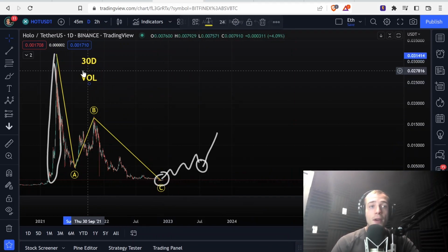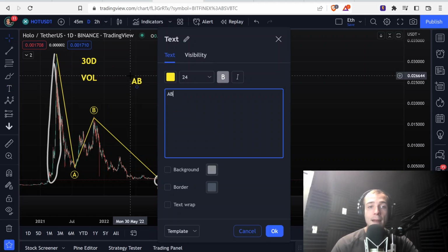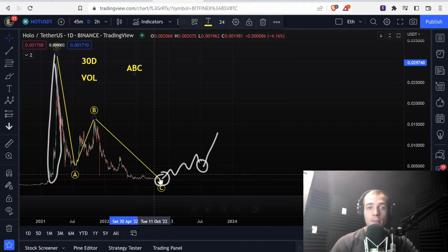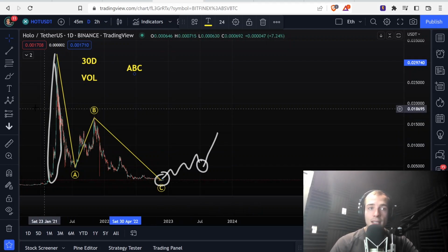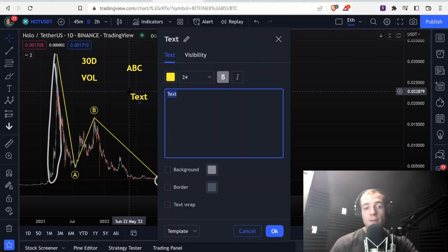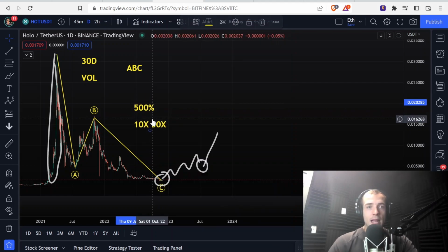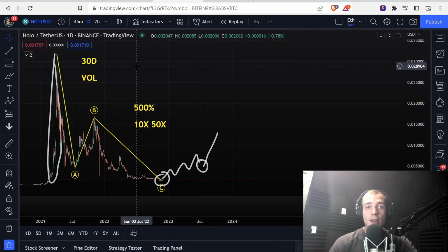And once you learn how to identify the pattern, something like an ABC correction, you can actually take advantage of other people's pure panic where they're selling something 90% down and then make 500% or even 10x or 50x if you're willing to wait long enough for full recovery and end up profiting a lot off other people's fear.